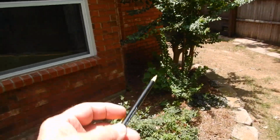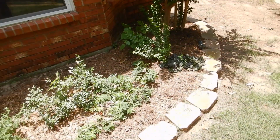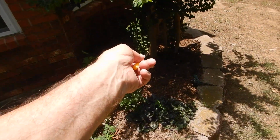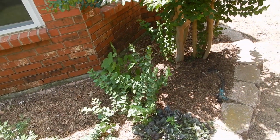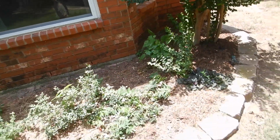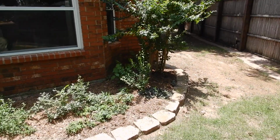Now this is a little crepe myrtle. I get that. It's an ornamental. I get that too. But you know what? When any plant's trunk gets wider than 3 inches in diameter, then it's considered a tree. And a tree, like a crepe myrtle tree, should not be placed this close to the house. It should be 25 feet away from the house, a minimum.